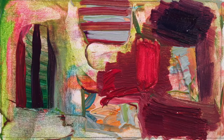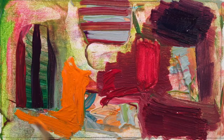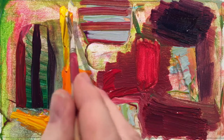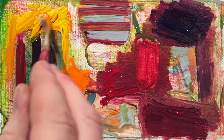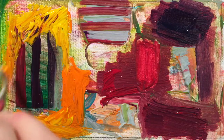I'm also using, because I'm playing quickly right now, a lot of brushes in my hand to keep the paint fresh. So I think I've got probably 20 some brushes in my hand right now. So having a good selection of brushes can really help. And a variety can help create different flavors to your painting.